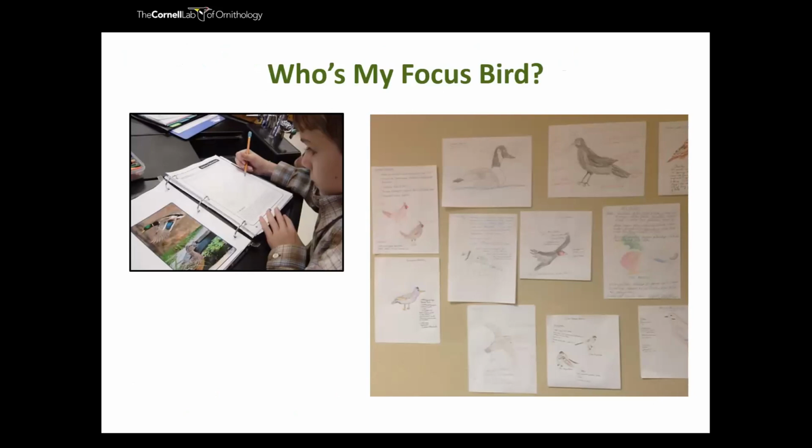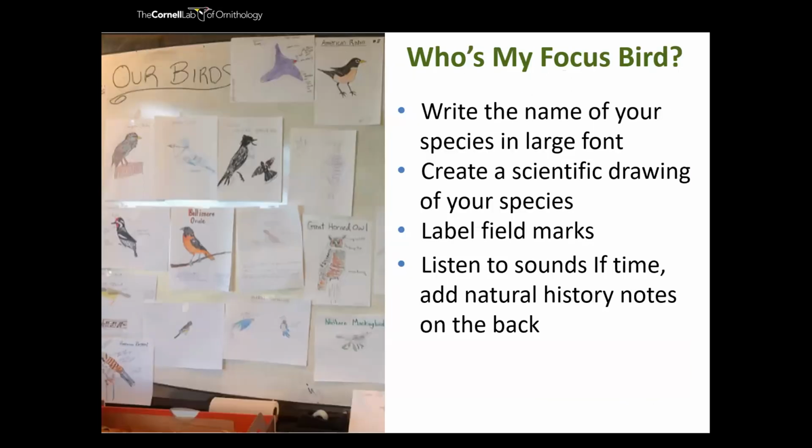Another great way to get to know the birds that are going to be around you and prepare for the Great Backyard Bird Count is to choose some focus birds. So if you have a class of kids that you're working with, a great approach would be to assign each kid a common local bird and have them write down the name of the bird, create a scientific drawing, label some field marks or clues to identification on their drawings, and then listen to the sounds of their bird and add some cool natural history facts. So kind of like a short little bird report with a gorgeous picture.